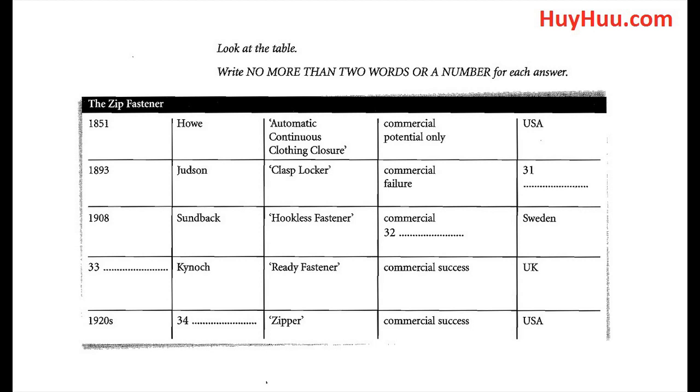Gradually, this new alternative to buttons caught on, as people realized the advantages of a fastener that only needed one hand to operate, that children could use, that left no visible gaps, and so on. The British firm Kinnock began producing and selling the Ready fastener in large numbers in 1919, and a few years later the zipper, designed and given its modern American name by B.F. Goodrich, made Mr. Goodrich extremely rich indeed.